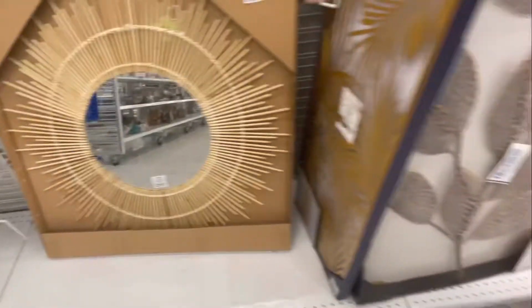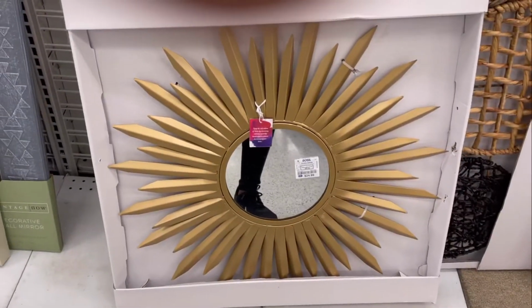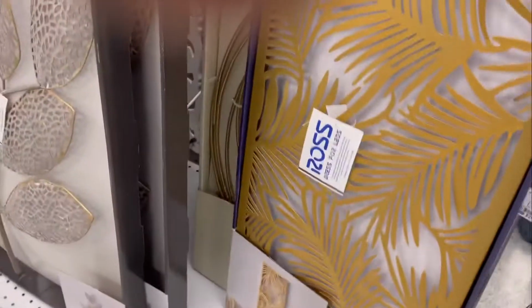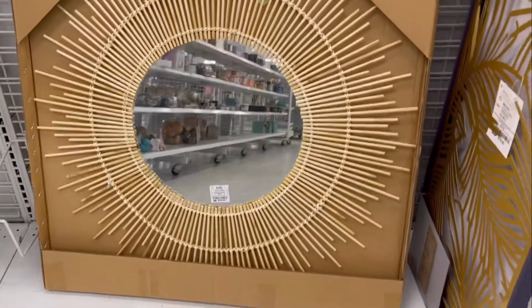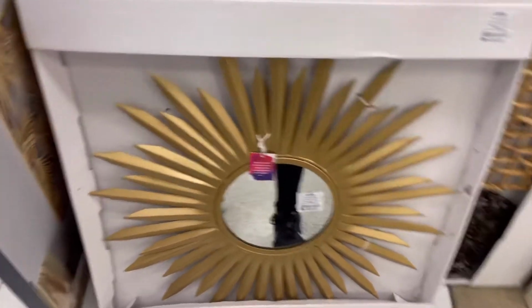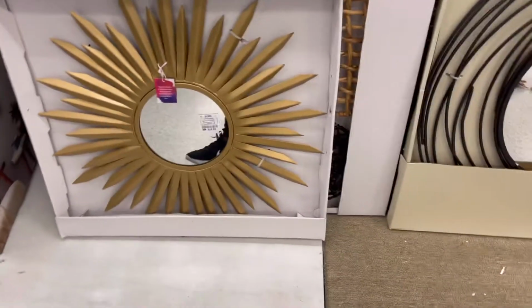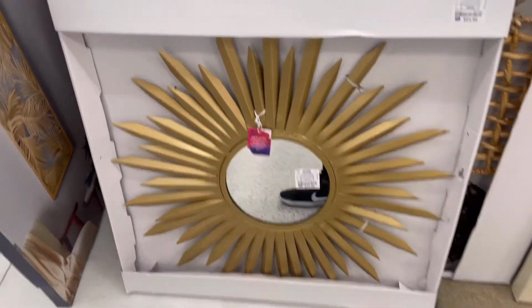Okay, so let's see, is it that one? This one, which looks like a little baby sun, that's another viable option. Or big daddy sun. Those are the three options. So I went with, wait for it. Are you still waiting? I went with this mirror right, no, not that one, haha. This one right here. Yes, you are the winner. You come in this cart with me today.